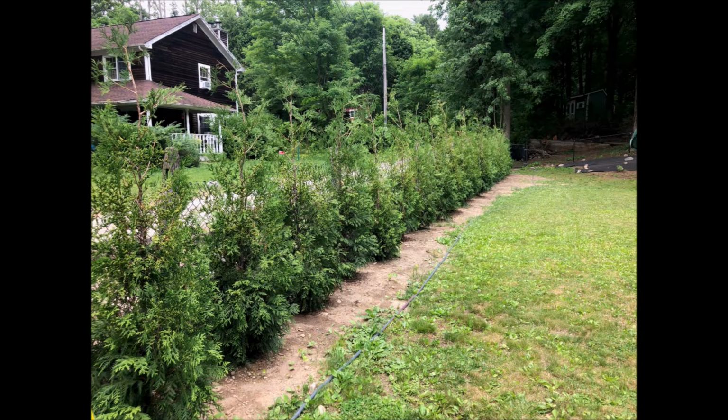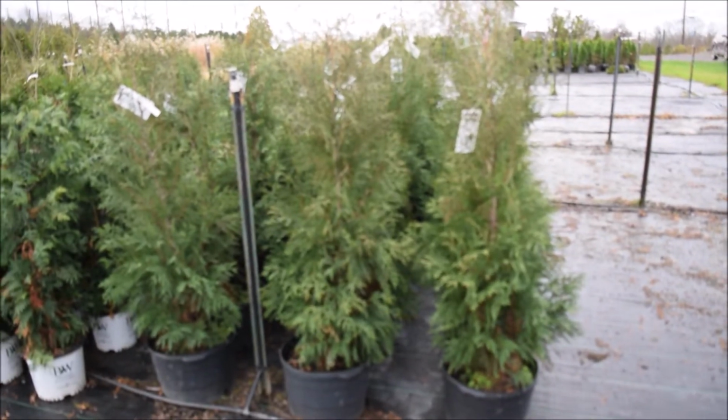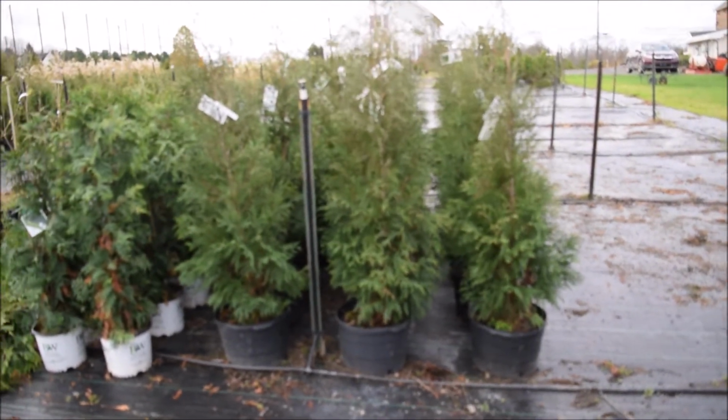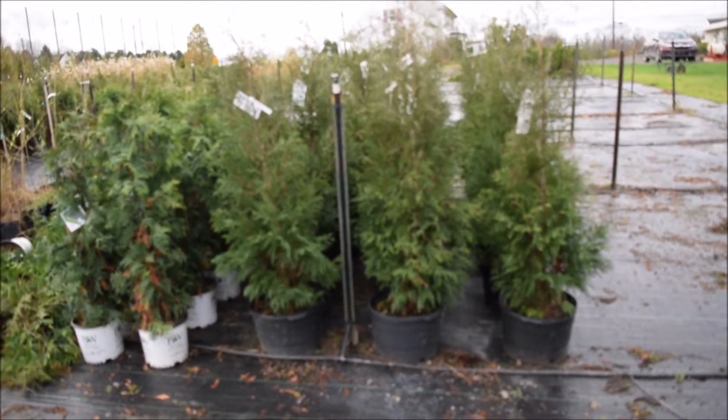These are our 4 to 5 foot pillars, and we have plenty of them on hand here at Highland Hill Farm. We're located on Route 313 in Fountainville, PA, and we're ready to help you with your American pillar needs. It's a full-speed hedge plant that grows really fast.